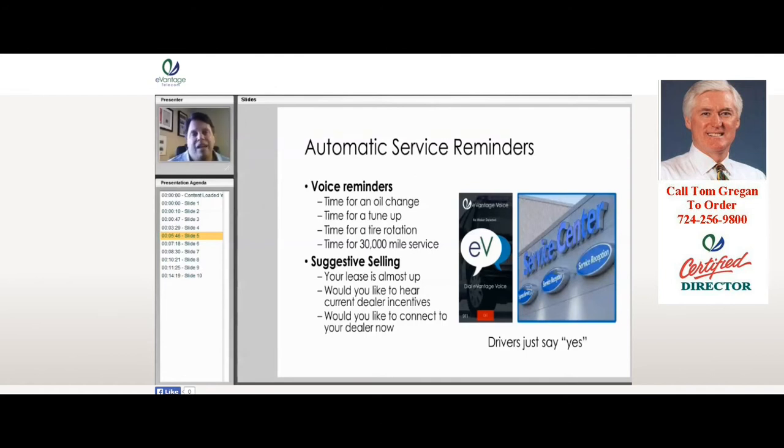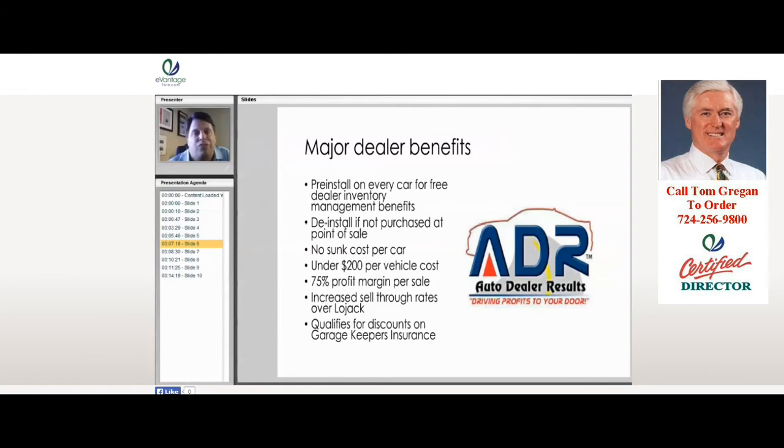All you have to say is, would you like to be connected to the sales department to learn more? And the driver simply says yes, and they'll get connected. So now you can talk with those drivers by using talking mobile advertisements and let them use voice response to get connected to your service department or your sales department even after they leave the dealership. What a great way to keep your brand and your value proposition in front of the driver after they drive off your lot.